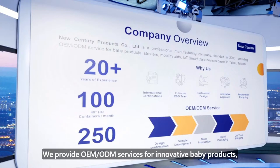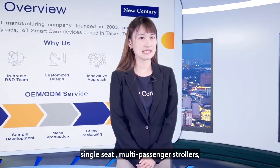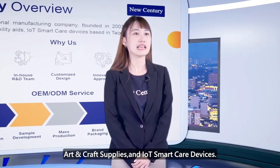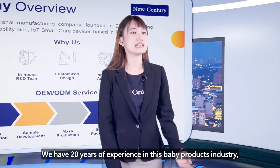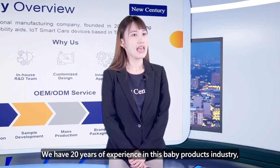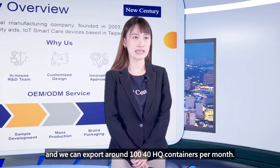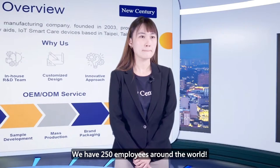We provide OEM and ODM services for innovative baby products, single seats, multi-passenger strollers, arts and craft supplies, and IoT smart care devices. We have 20 years of experience in this baby product industry, and we can export around 140 HQ containers per month. We have 250 employees around the world.